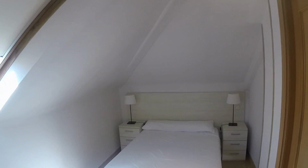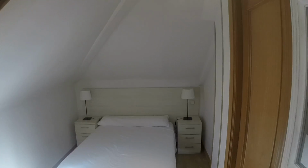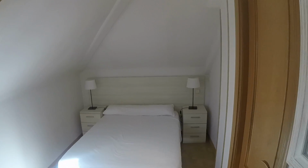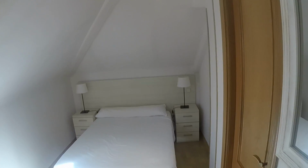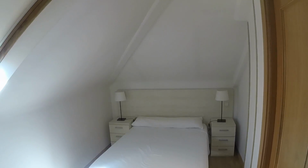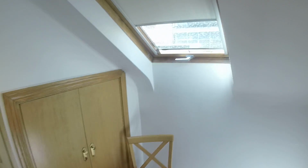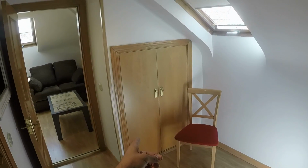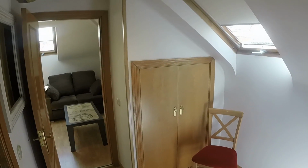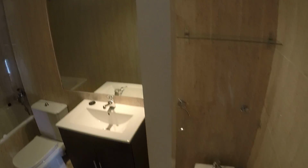So it's pretty much the same as bedroom number 1, except for the bathroom right here. And yeah, we have a double bed, 2 nightstands, the same lonely chair, and a built-in closet, the exact same, mirror, air conditioning, and bathroom.